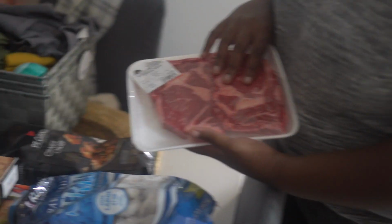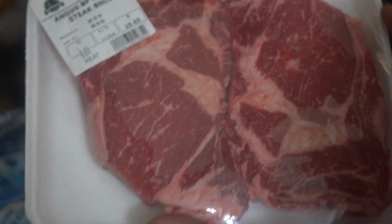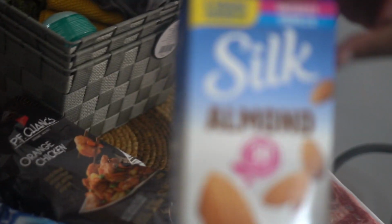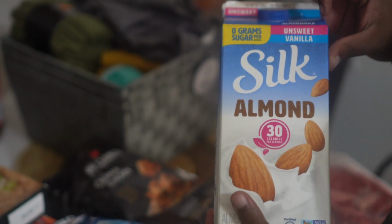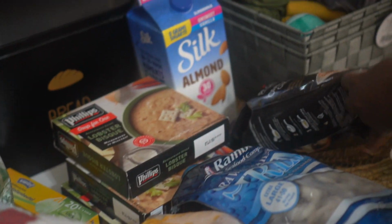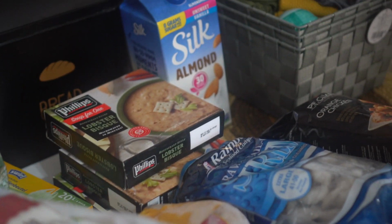This is for our dinner tonight. We're just going to have some ribeye steaks for dinner tonight. I also picked up some almond milk. Typically, I make my own almond milk, but again, y'all know I'm living that newborn life, so I picked up this because I'm also trying to figure out baby boy's tummy not feeling the best, maybe doing some almond milk as a substitute for milk in my coffee and things.